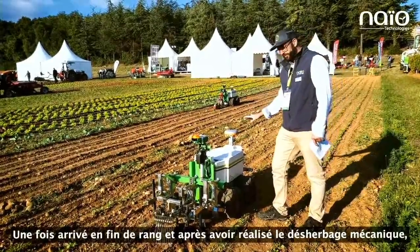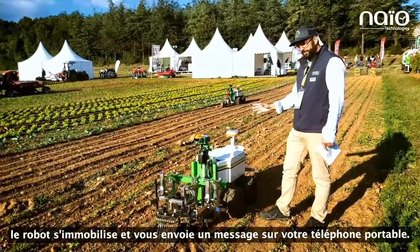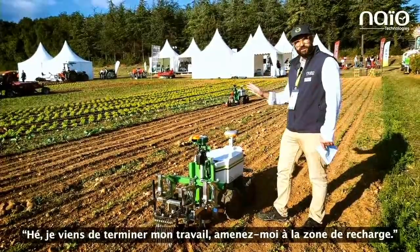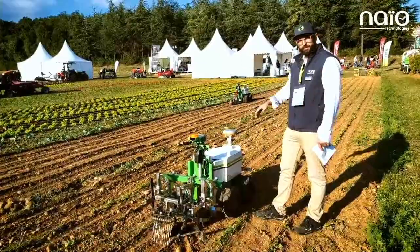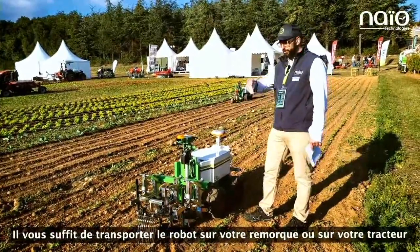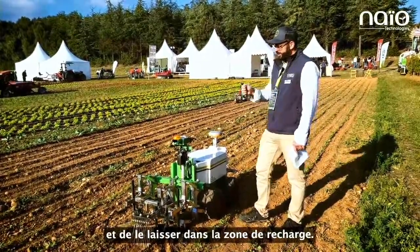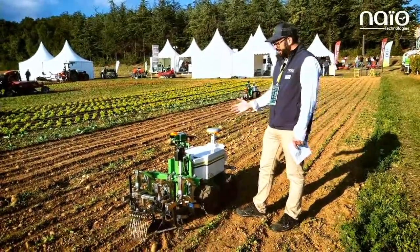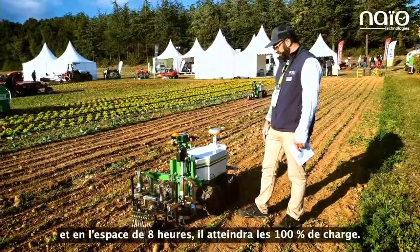At the end of the plot, when it has finished its mechanical weeding, the robot stops, does not move, and sends you a message on your mobile phone: hey, I've just finished my job, you can take me to the charging area. It's quite easy, you carry it on your trailer or on your truck, and you put it in the charging area, you plug it directly into the classic charging system, and in 8 hours you can reach 100% of the charging.